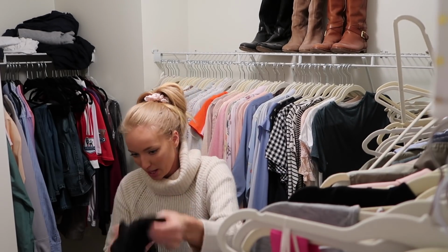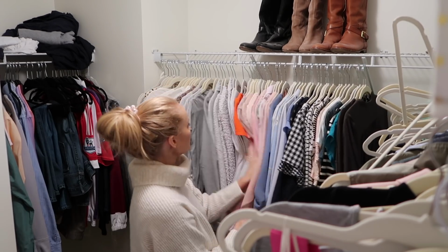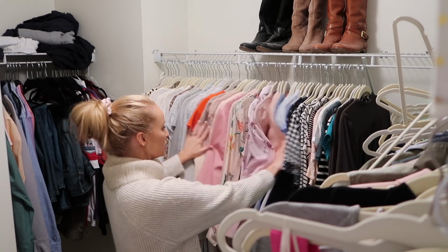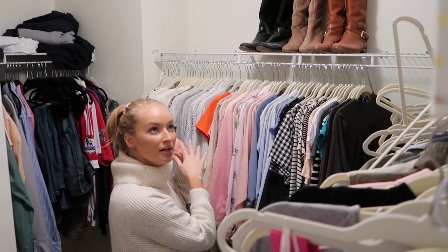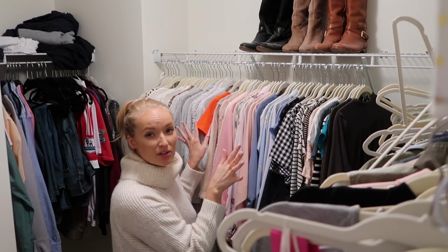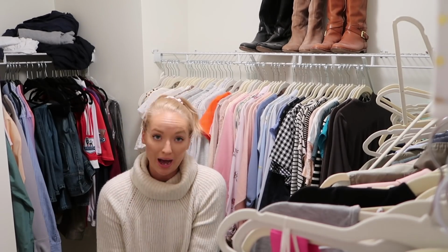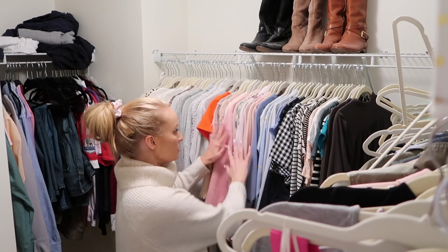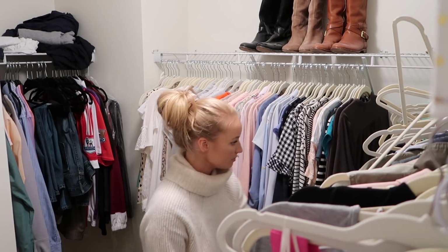I don't wear a ton of black, so that has just been sitting in my wardrobe for a long time. Wow, see how much more space I have? So now I can actually see the items that I'm interested in keeping instead of feeling overwhelmed, feeling like I have nothing to wear because the good stuff is hiding with this huge pile of clothes that I don't wear. So now you can actually see what you like and wear it.